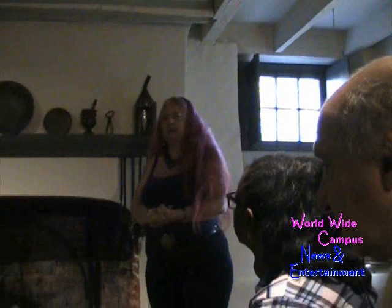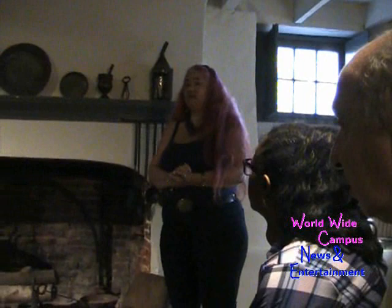Okay, so this is called the Colonial Kitchen, and I want to ask you guys what you think. Why is this called a kitchen? Someone has to cook every day and night for breakfast, lunch, and dinner. And what do they use to cook? Where's the cooking happening? I see pots. Good. Frying pans, okay. Also, I saw the kettle.